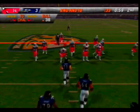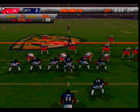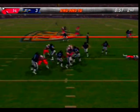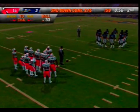Second and 10. Ball on the 38-yard line. Drops back. Closing in. Baltimore calls a timeout. They have two timeouts remaining.